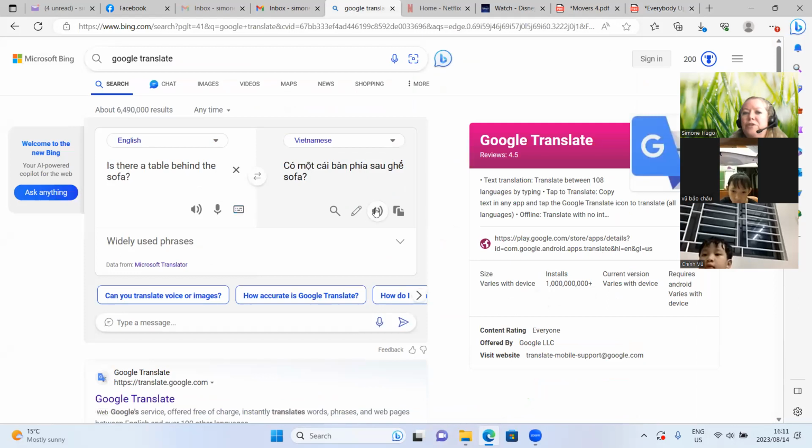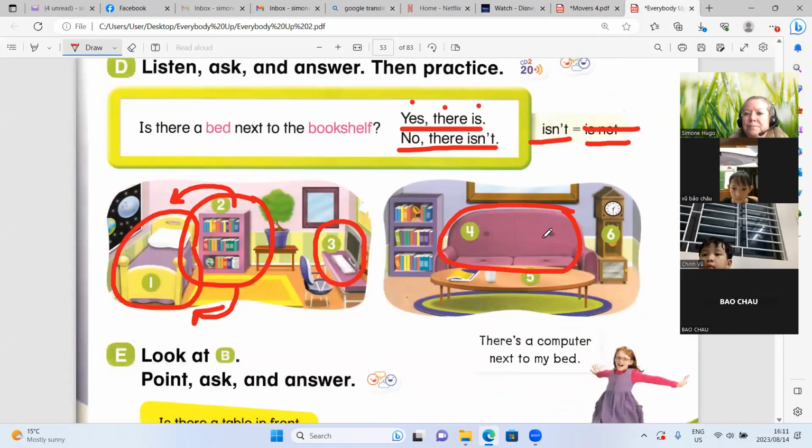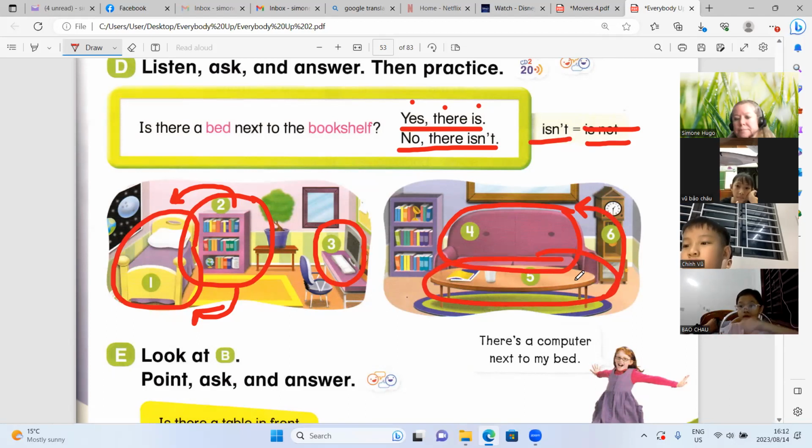Is there a table behind the sofa? No, there isn't. There's a table in front of the sofa. Okay. Is there a table in front of the sofa? No, there isn't.